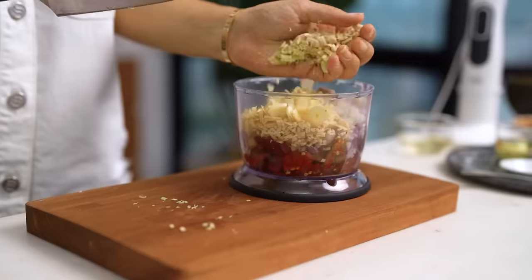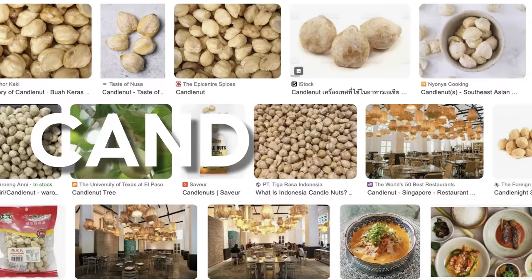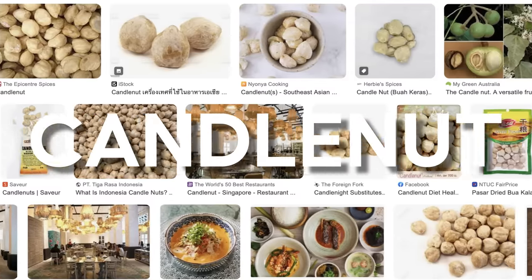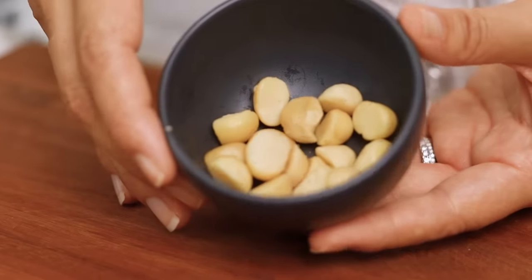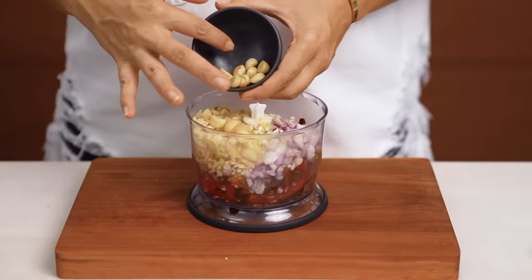Finally, slice. Here we have a little bit of a substitute. Now, candle nuts typically are used in a traditional laksa paste. So I can never get a hold of candle nuts very easily outside of Singapore. These are macadamia nuts. They're gonna add that creaminess and also help to thicken up the soup.